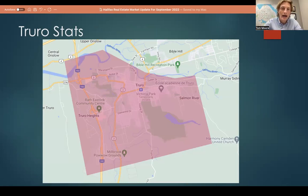You get to Truro, and right there at the top of the screen where it says Upper Onslow, that's where the highway forks. And one way takes you up to beautiful Cape Breton, Nova Scotia, about a 2.5-hour drive to the island from downtown Halifax, probably an hour and a half from here. And then the other way is towards New Brunswick. So Truro has really seen quite a bit of growth over the last while. Divided highway, you can be into the city of Halifax within an hour. Quite a few people do commute in from Truro.